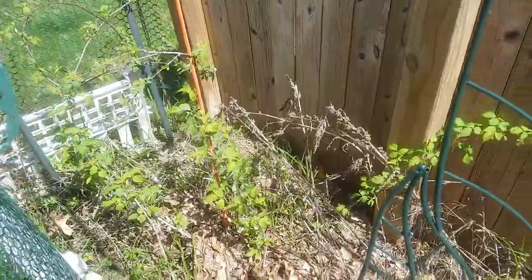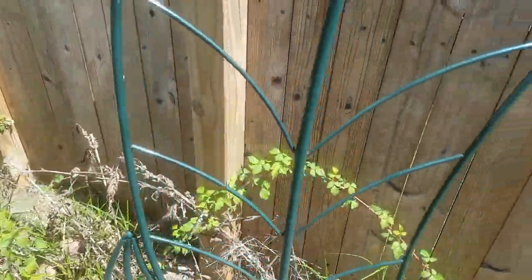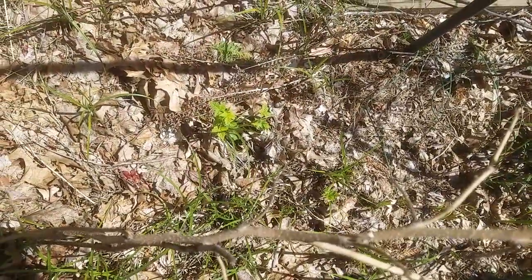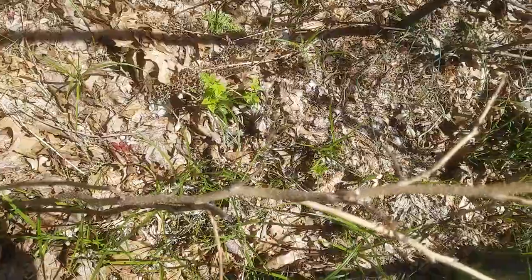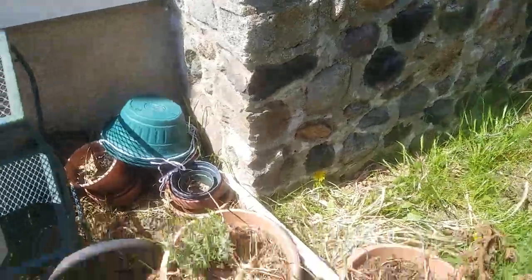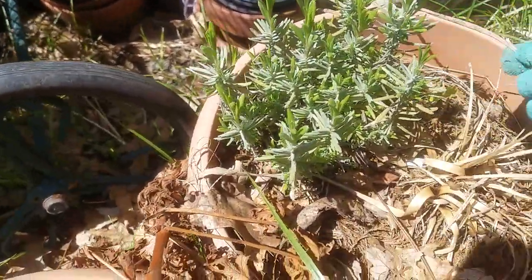That's our blackberry bush. You can see that's coming in with about 5 or 6 different stems. And over here's the golden raspberry. It's still kind of small because it's a new plant from last year. Hopefully it'll get bigger.